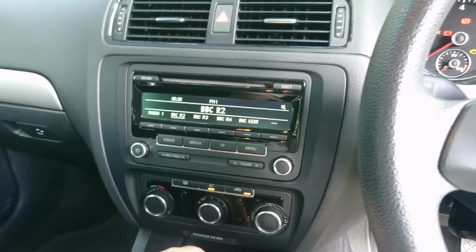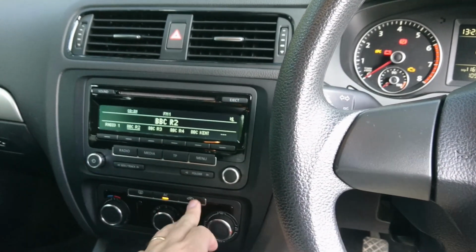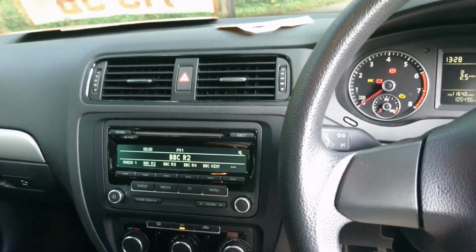Yeah, but that's a way that actually some of you would like a car like this anyway. You don't really need anything fancy. You need some air conditioning, and the air conditioning of this car works nicely. You need radio and an aux in, and that's about it.